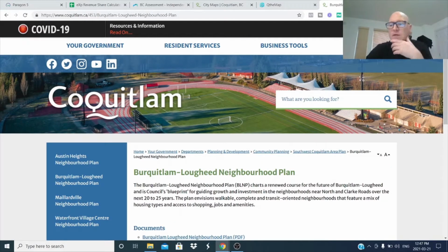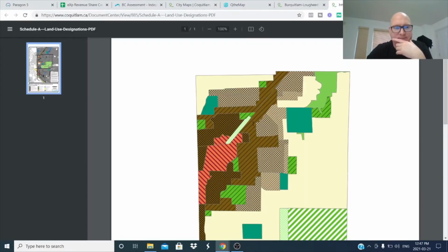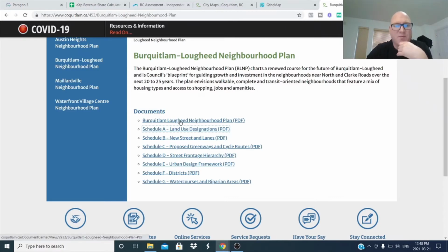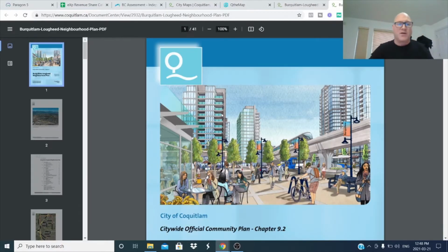Now, the neighborhood plan lets you know the land use designations and the corresponding zones. If you click this land use designations, it's going to show you the same thing that we were getting out of the Q map. So there's many different information sources with overlapping information that the city will provide. But we're going to go into the Burquitlam Lougheed Neighborhood Plan. What we want to do is go in there and find out the corresponding zones so that we can cross-reference it with the zoning bylaws and see what can be built.